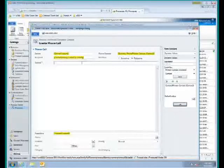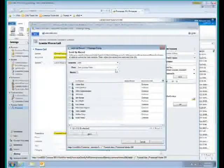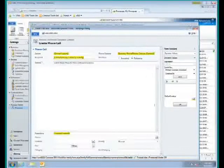It'll be an outbound phone call, and then we can put some descriptive in here. Call to thank them for their continued business. And we're going to select the owner here. And we can assign this to a team, or we can do anything else like that. We're going to actually assign it to the account manager. So basically, the account manager is going to have all the responsibility for this.